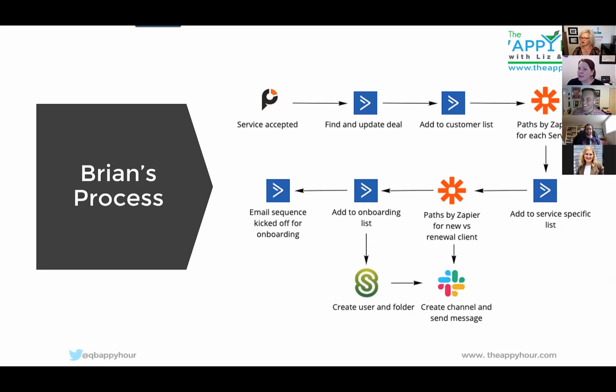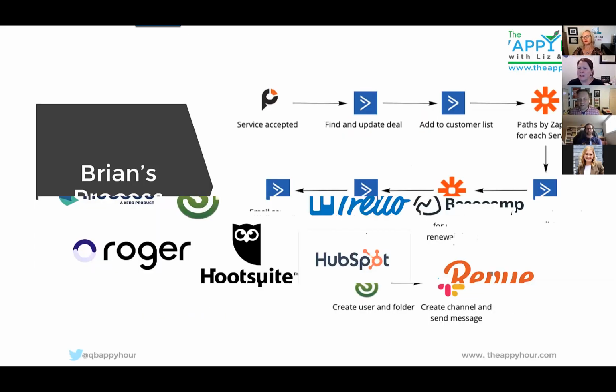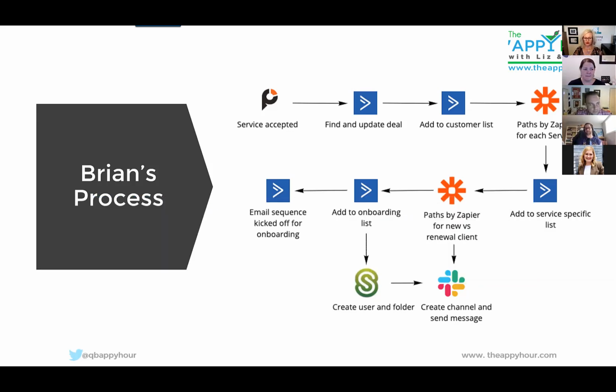The other thing I wanted to point out is at the add to service specific list, wasn't that also based on what service they've engaged for, it goes down a different drip campaign, right? Just kind of brilliant too. No, we haven't built out that, but it's something we're definitely looking at. But to the first path there, it is based on the service. So if someone only accepts a tax proposal, then they'll go down that tax list or service list, and there are different tasks that go on within the Zap, and if it's bookkeeping, it'll do something else. The drip campaign is something else we're looking into for sure, because we need different information when it's taxes versus bookkeeping.